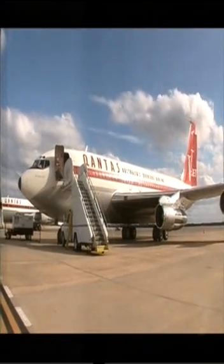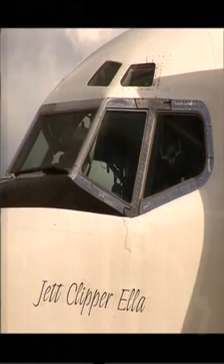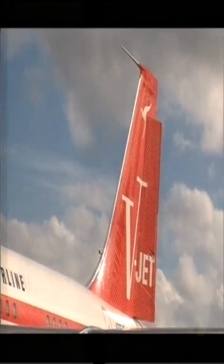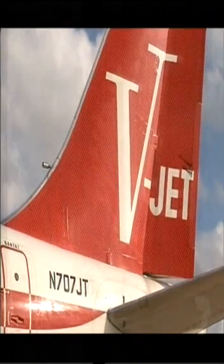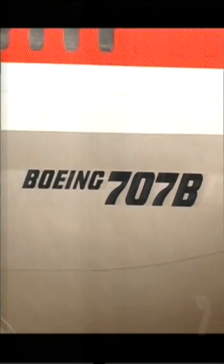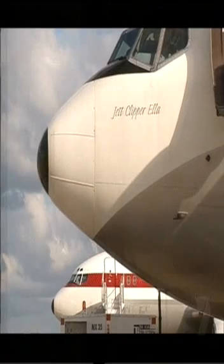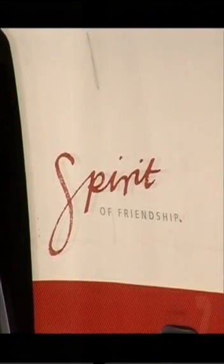John Travolta's plane is a sister aircraft to ours, now reconfigured as a VIP aircraft. He keeps it at his own private airport in Florida. The star of Saturday Night Fever is passionate about flying and has about 5,000 hours on a variety of aircraft types. He uses his 707 to roam the world as a goodwill ambassador for Qantas.